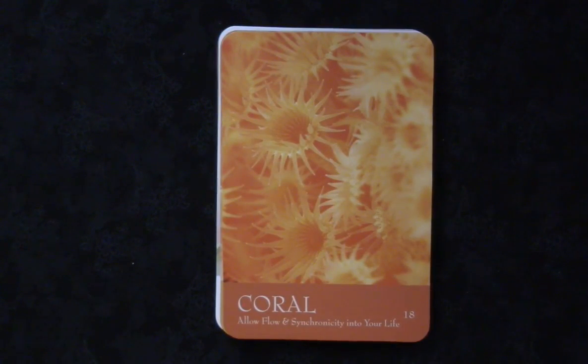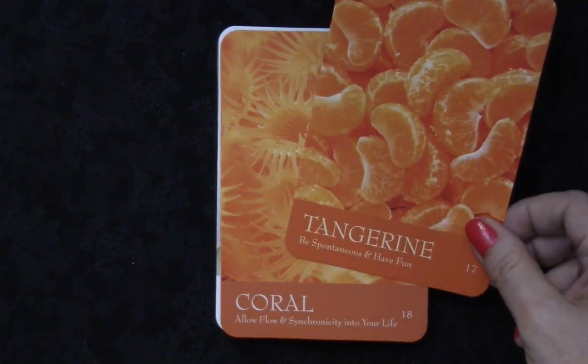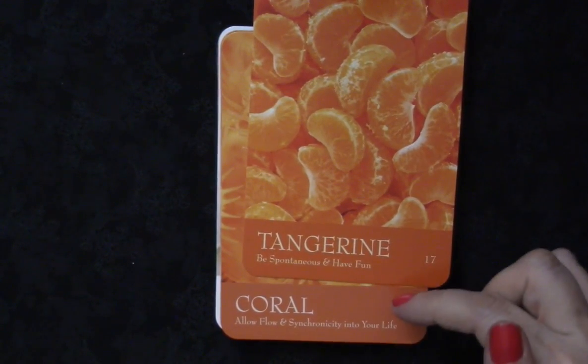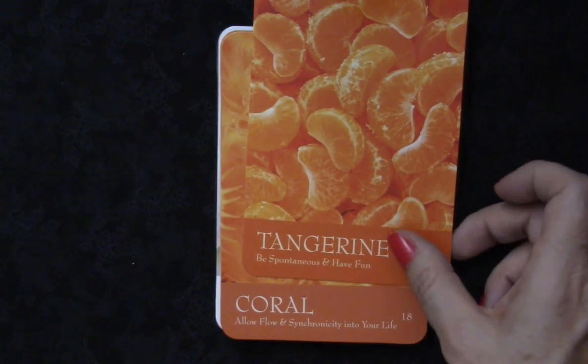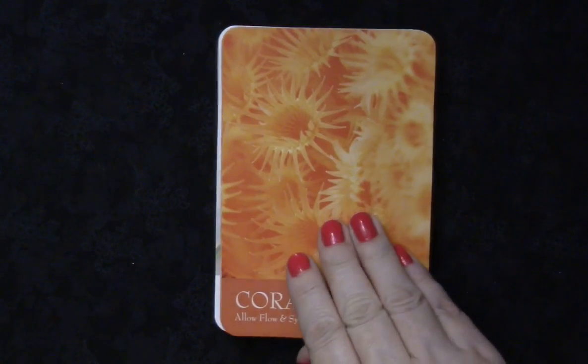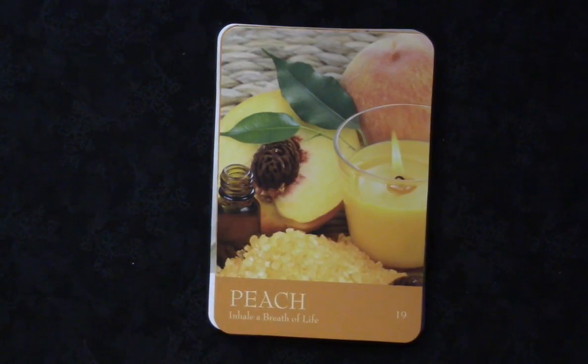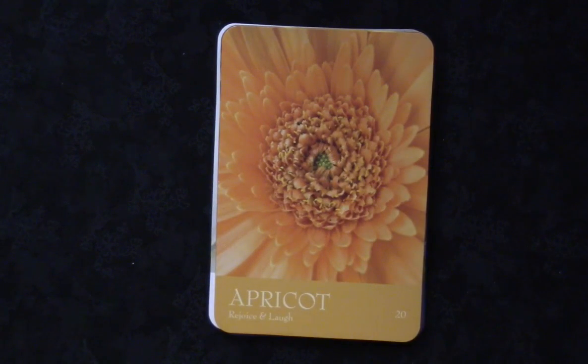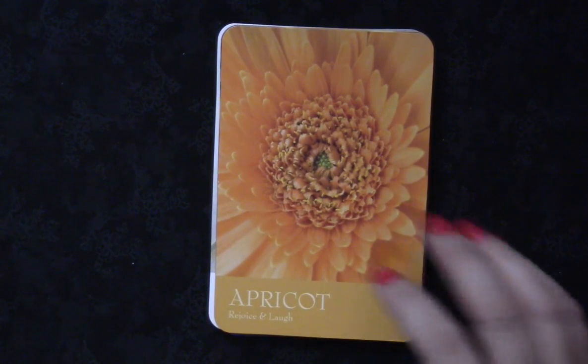Coral, allow flow and synchronicity into your life. So you can see difference. I don't know if you can see that on the screen, but this is probably the closest I've seen so far, but you can tell the difference. Peach, to inhale the breath of life. Apricot, rejoice and laugh. See a lot of like uplifting energies here.